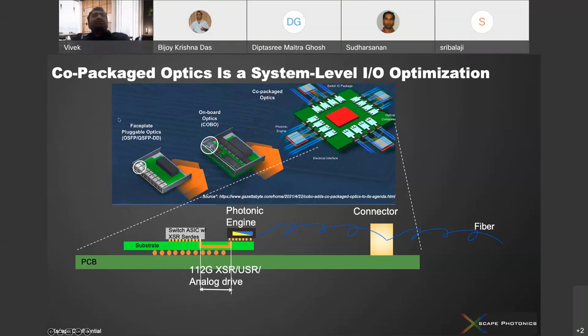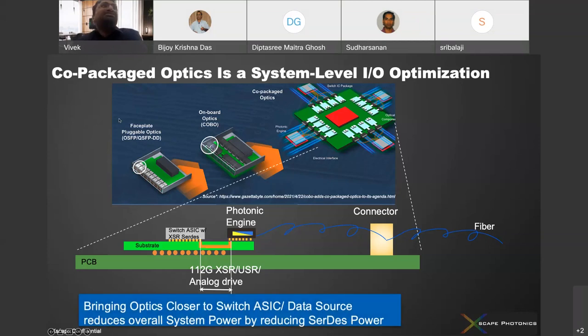Co-packaged optics is essentially a system level optimization of this IO, where we bring the optics much closer to the switch, thereby reducing the overall system power. Now, it turns out that the interface between the switch and the engine becomes extremely critical when you talk about the overall system power. And as I just established, the DSP power is all associated with the engineering of this interface.